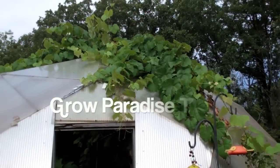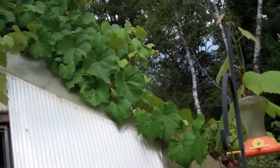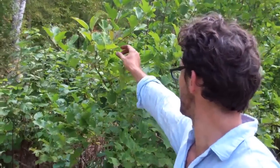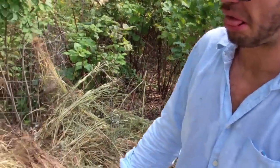I was ecstatic last year when one little arm came out the top, and now it's just massive and it's touching this. There's another Juneberry here. These are some high bush cranberries. You can see there's one, ooh. Very sour, but the birds like it.